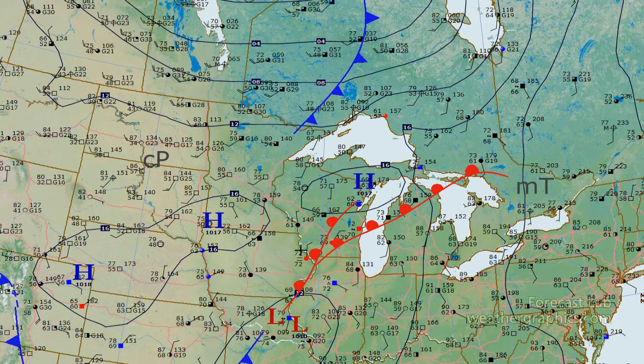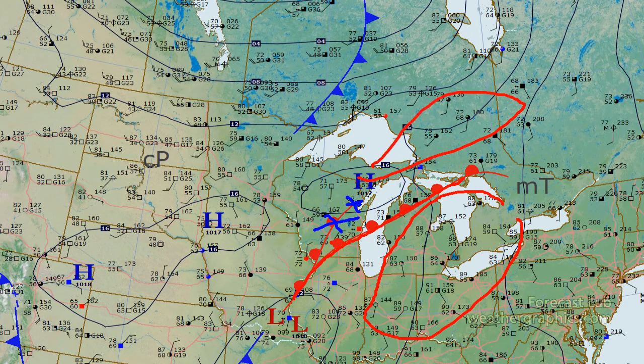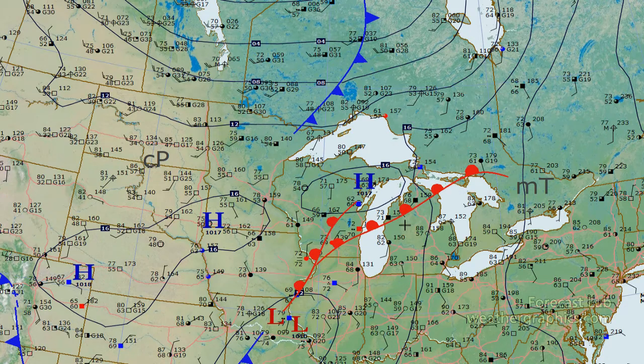And there's the surface map. I had to correct that so you can just ignore that little warm front. The actual warm front looks like it's around from Rockford up to Milwaukee and then up to Lake Huron, dividing these warm 80s from 70s up to the north. And in behind that warm front looks like some high pressure coming in.